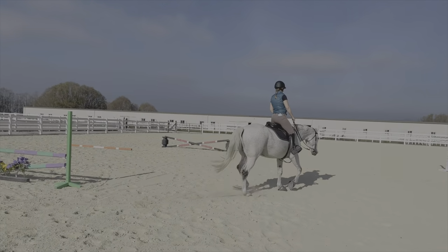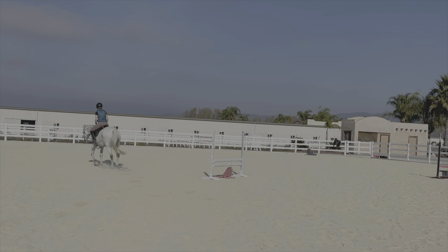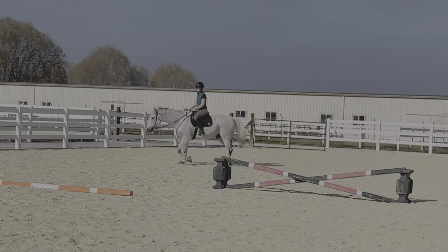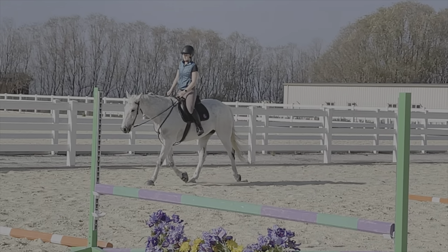So we just worked on that. We worked on getting him soft and getting him feeling comfortable. And I probably only rode for about 30, 40 minutes, which was a normal ride time for me. On Saturday, I think I rode for like an hour and 20 minutes, which is not really a normal ride amount for me unless I'm in a lesson.